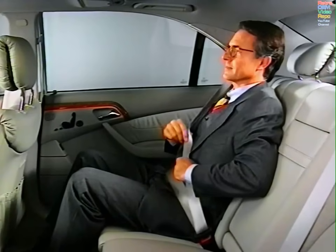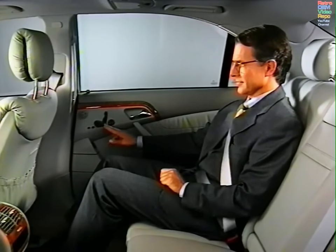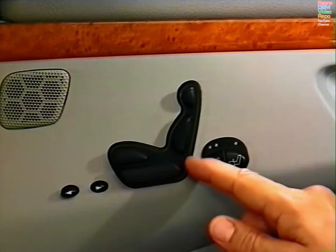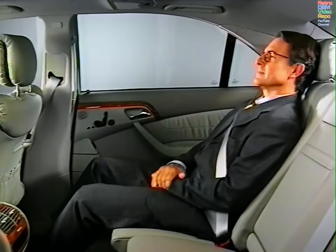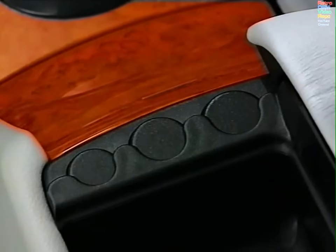In this model, the passenger seat can also be adjusted from the rear. Select the passenger seat using this button and move it in the right direction. In the same way, press this button to adjust the rear seat. Below the central armrest is space for a drinks holder, a telephone, and a coin holder.